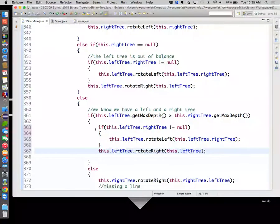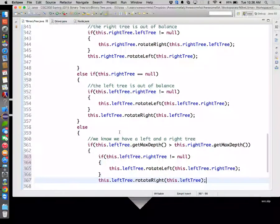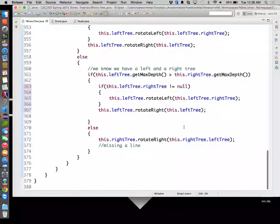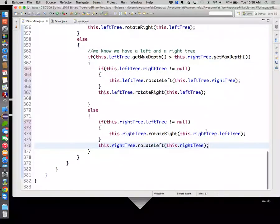It may happen early on in your tree, but because we're constantly rebalancing, we should not be in a situation where we're off by more than two levels on either side. But we do need this in there for the early rotations to get our tree into a decent balance. So this dot left, then we need to steal this code for the this dot right tree. Make sense? So perform the chiropractic adjustment, then do a trivial rotation.